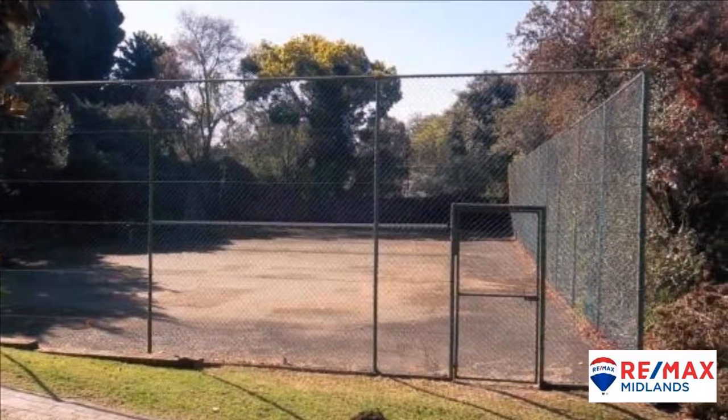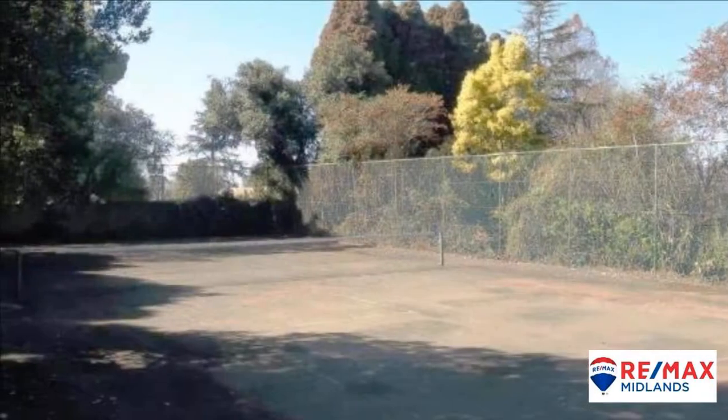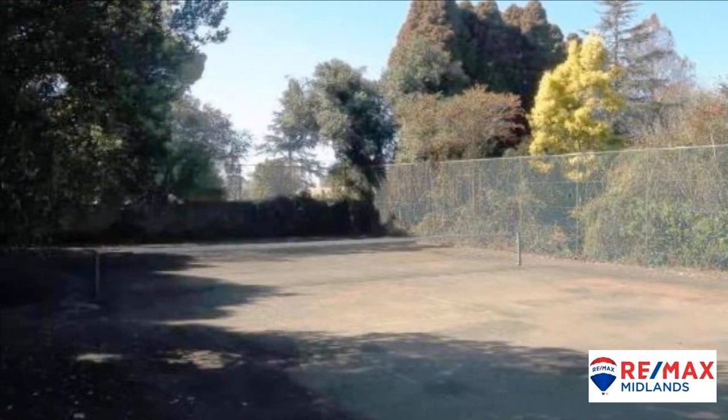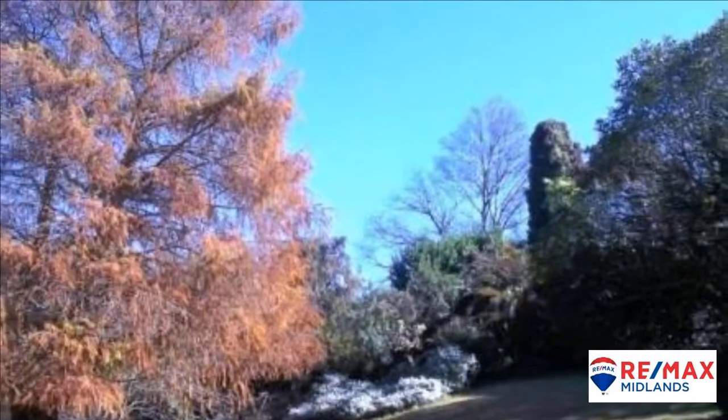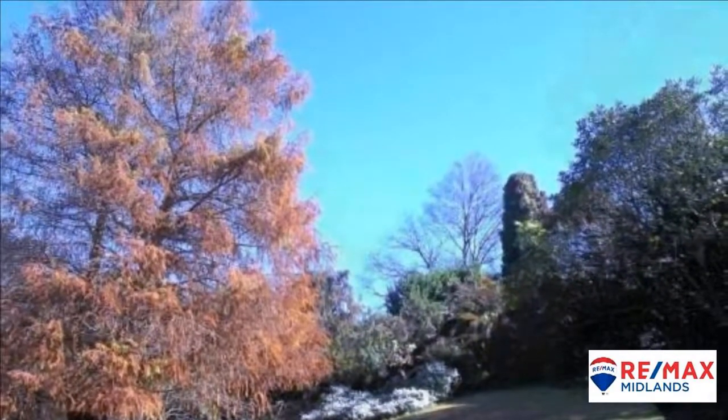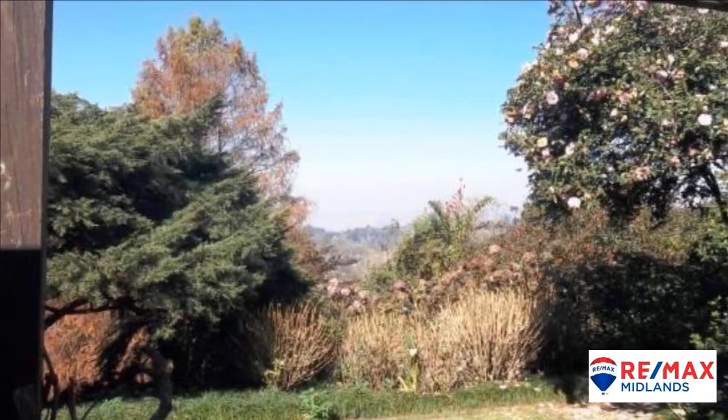Moving up the feature staircase you will find an enormous main bedroom suite. Large picture windows take advantage of the view, with a distinctive open-plan bathroom and a small lounge area. Upstairs has the added bonus of a generously sized private office study.